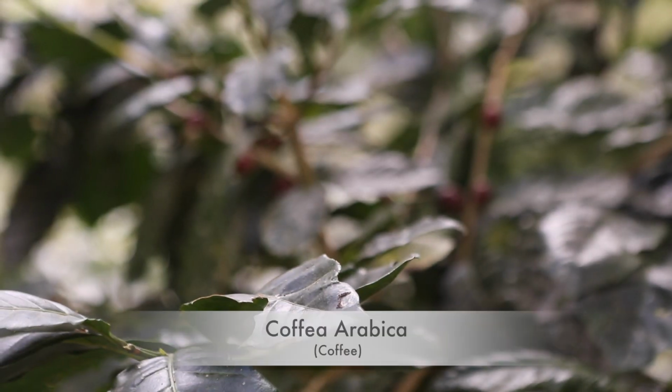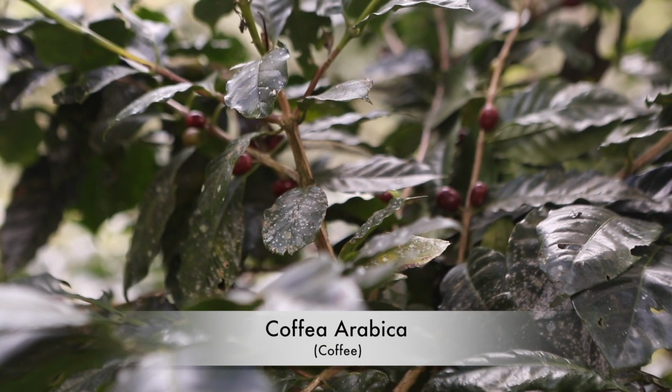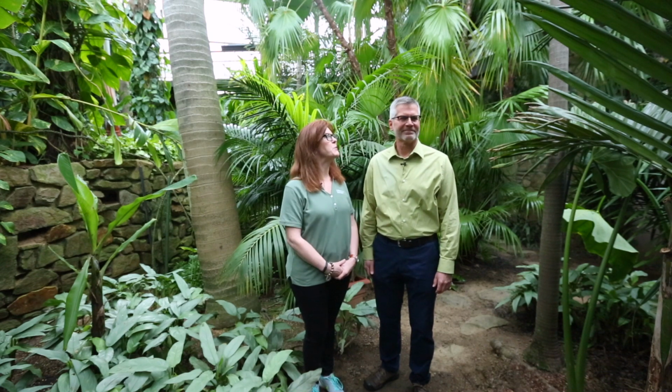We're at the base of the palm house, and you can really feel the difference in humidity from the Silver Garden. The increase in humidity and the abundance of water can foster lush tropical settings with plants like coffee arabica and the schefflera around us. But it's hard to have that jungle feel without the towering trunks of these palms. Tell me more about these palm trees.